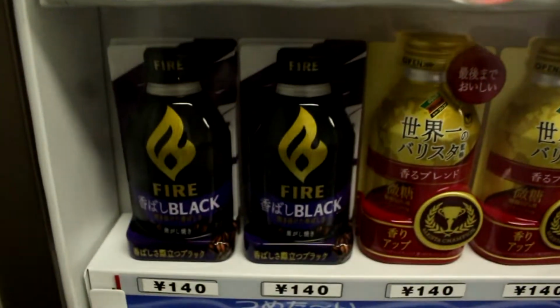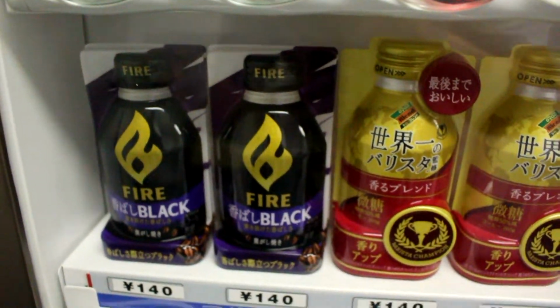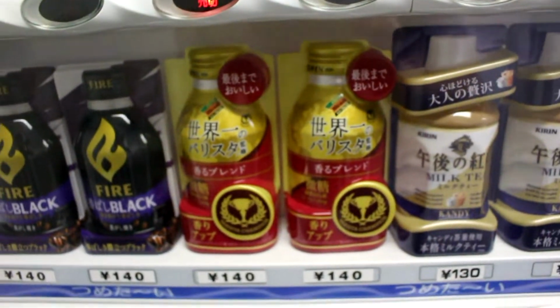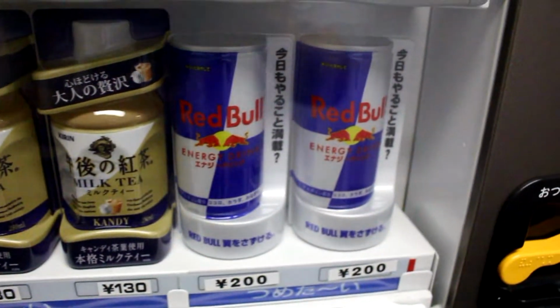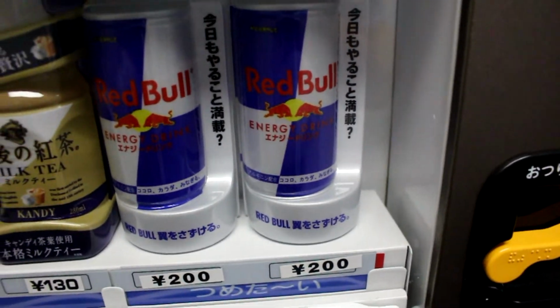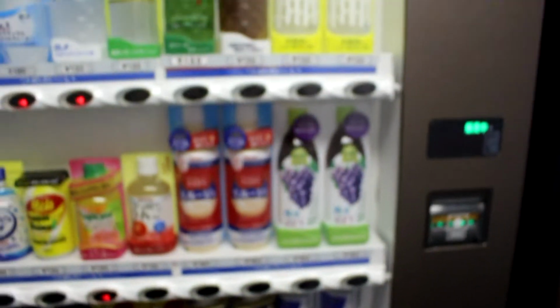Go down lower. Looks like Fire Black. That looks like, I don't know, some kind of energy drink? It looks like coffee beans? I don't know. And, oh, bam, got the Red Bulls right there on lock. 200 yen, come get it.